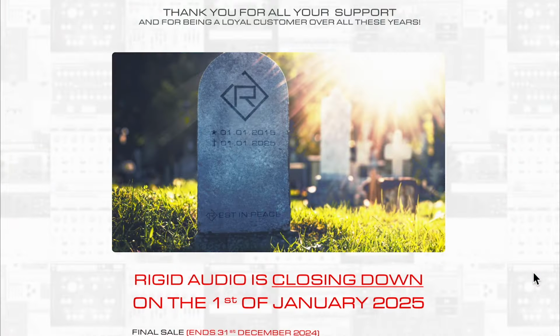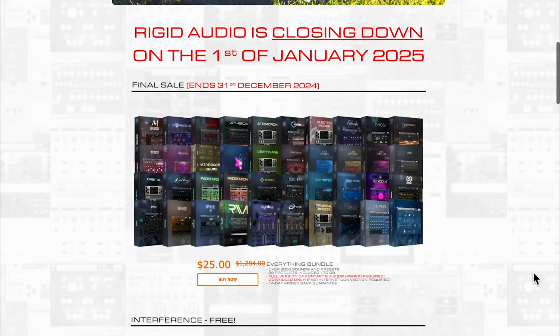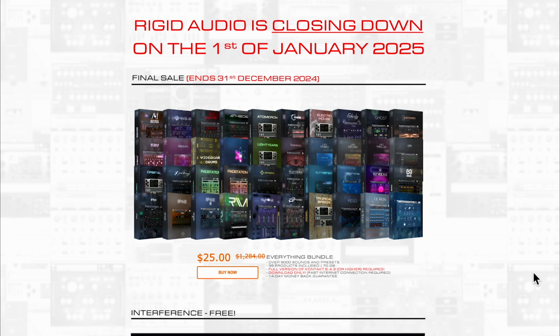In other news, Rigid Audio has announced they're closing down. As of January 1st, 2025, the developer will be closing up shop and retiring. And with that, they've got a final sale. Everything developers made for just $25. So many great instruments. Now you do need the full version of Kontakt to run a lot of these libraries.